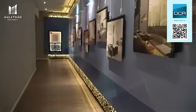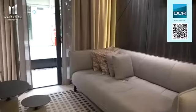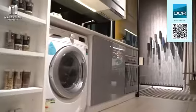This show unit is a dual key unit, consisting of two main doors. Either you can have your own stay in one unit and rent the other one out to another tenant. So it's an investment plus an own stay home that you can own. In all the units, we provide a partial furnished package: a built-in kitchen cabinet, built-in water heater and air conditioner.